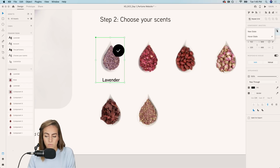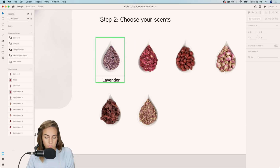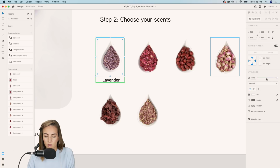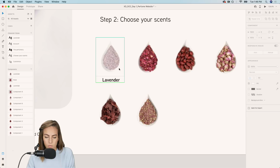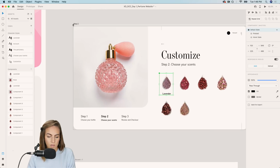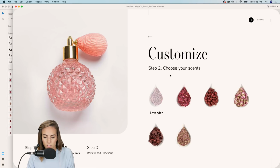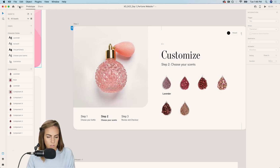I could even go a step further and add a hover state. So I'll just call it hover state. Under this one, I would remove this, and maybe I'll make the actual lavender photo like 50% or so, so it looks like I'm hovering over it. So default state, when we hover over it, it looks like that, and then pressed looks like that. Let me preview this just to show you the hover real quick. So boom, when we hover over it, it works perfectly. So that is pretty cool.